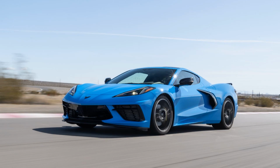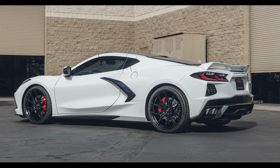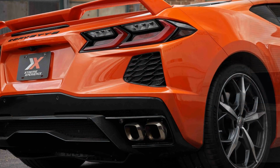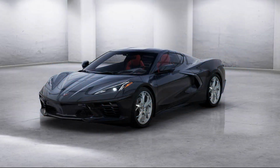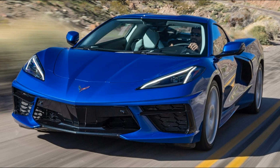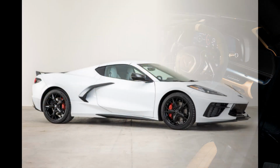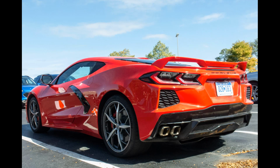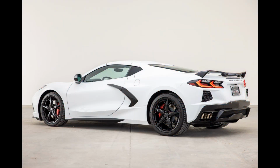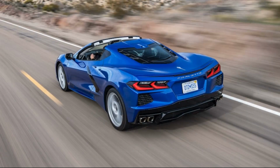Engine. The LT2 V8 engine. The Stingray uses a new version of the LS-based GM small block engine derived from the C7 Stingray's LT1, now called the LT2. The new naturally aspirated 6.2L V8 is rated at 490 horsepower, 365 kilowatts, 497 PS, at 6,450 RPM and 465 lb-ft, 630 Nm, of torque at 5,150 RPM, an improvement of 40 horsepower, 30 kilowatts, 41 PS, and 10 lb-ft, 14 Nm, over the outgoing C7 Corvette Stingray.